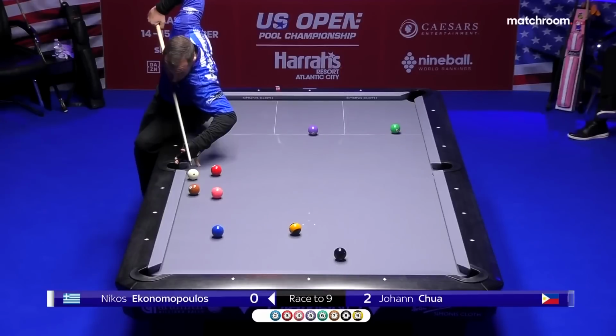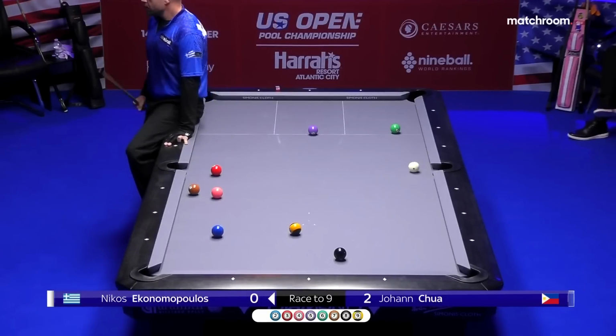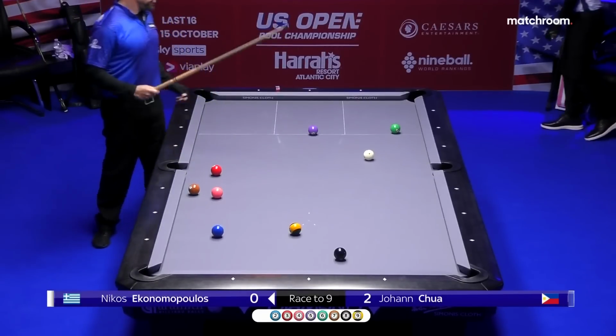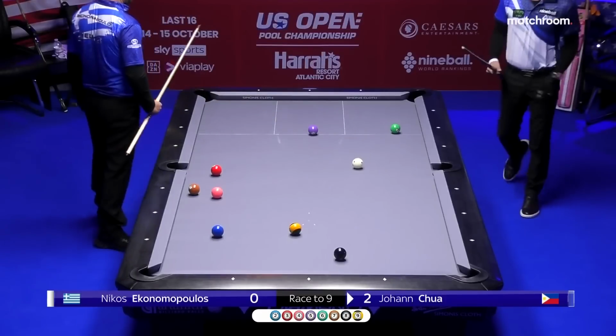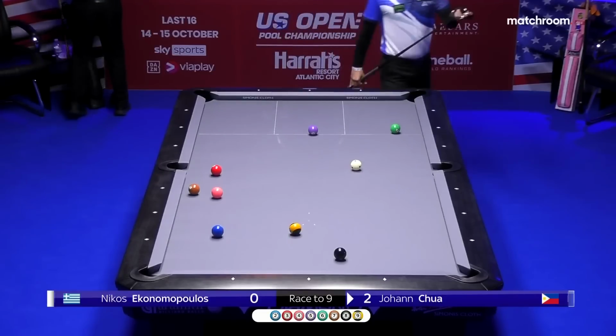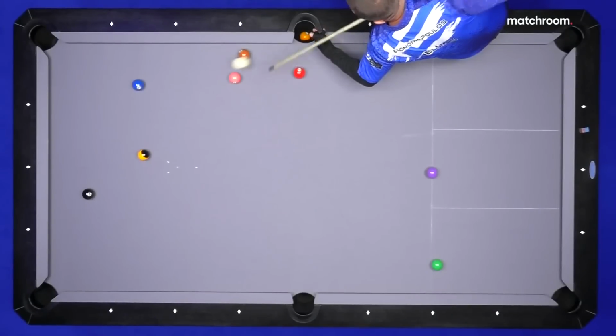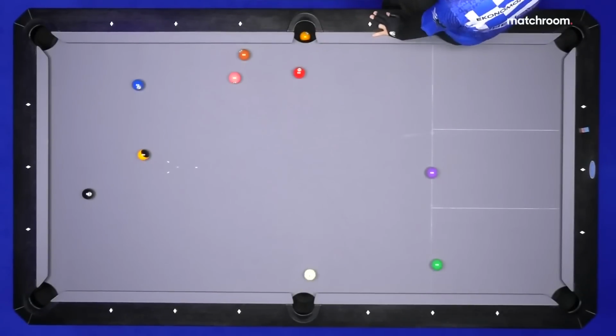Hard to hold position, though, even with the 3 over the side. Oh, that's a mishit on the cue ball. He hit a little left English, and he curved it. Well, he was waiting a while, wasn't he, to play his first shot of the match. In the end, it was one to forget.